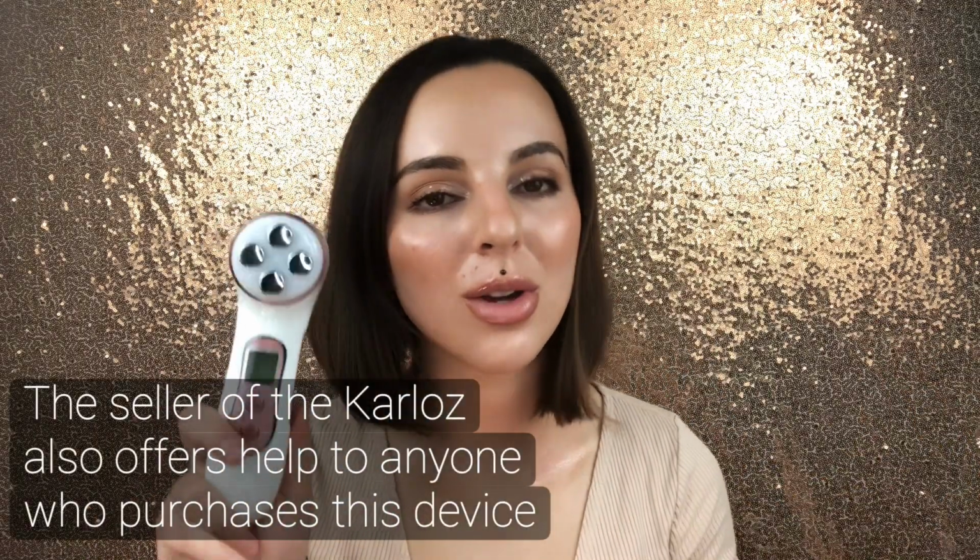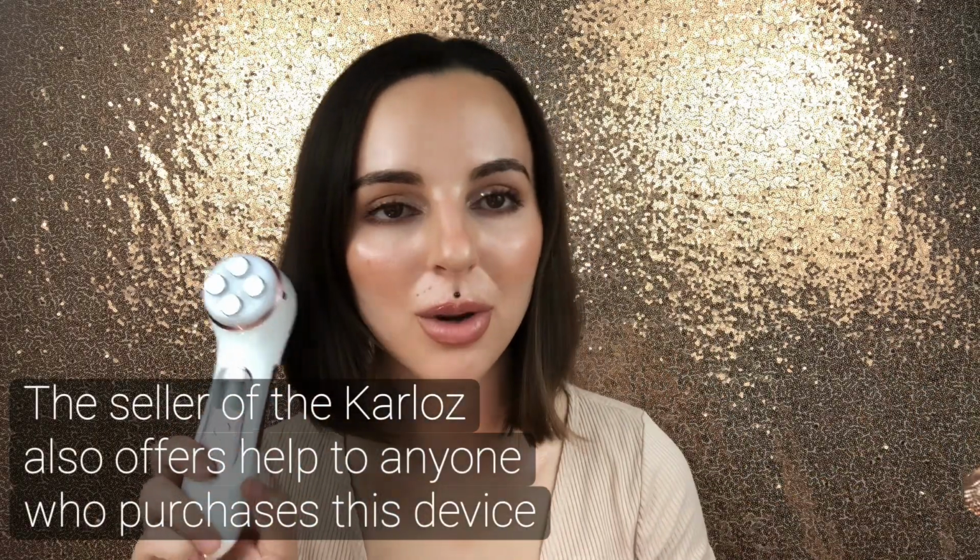If you are super extra like I am, you can actually use them together. There's some kind of research showing that electroporation and nanoneedles and microneedles really work extra well for penetration when you use them together. You can use these guys together, or you can use this with your nanoneedling pen or another kind of device that enhances penetration.